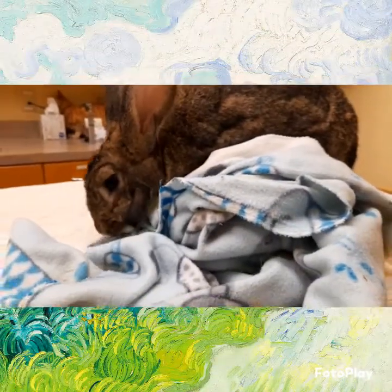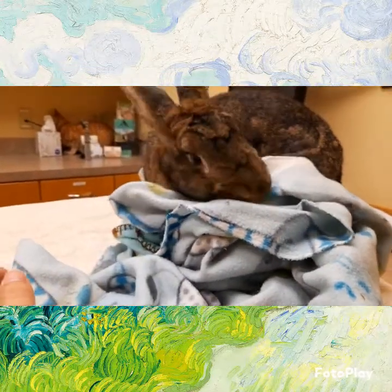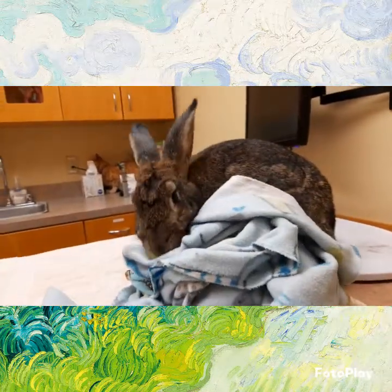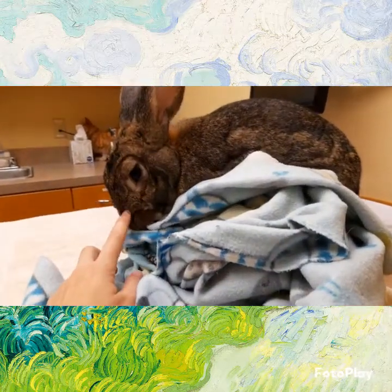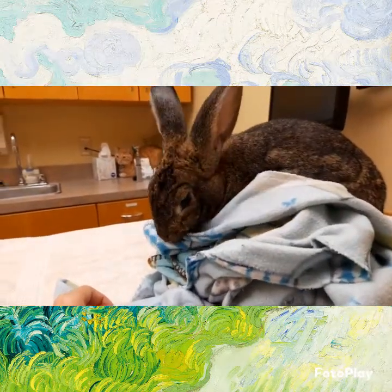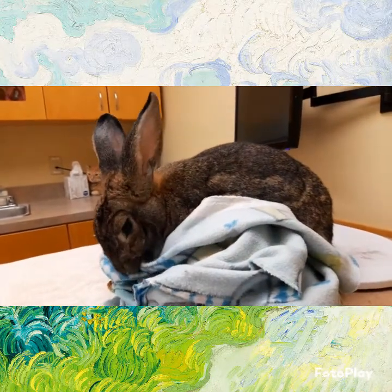Recently, Whisky went to the vet. It was a stressful experience for him, and he had a couple of temper tantrums that he took out on his blanket. But it is super important to take your rabbit to the vet. Whisky was treated for ear mites, and he also received a vaccine for a deadly rabbit virus that is currently making its rounds around the globe, RHDV.